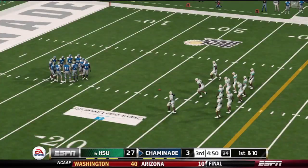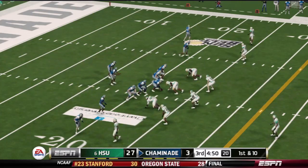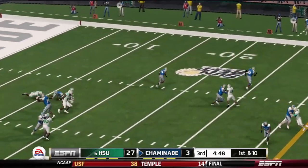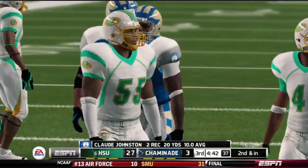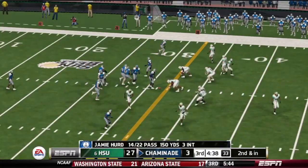Not a lot of success for this offense on their last trip out. Down two possessions. This offense has to step up and capitalize on this possession. Quick pass. And he is drilled at the 31. That'll make it second and inches.